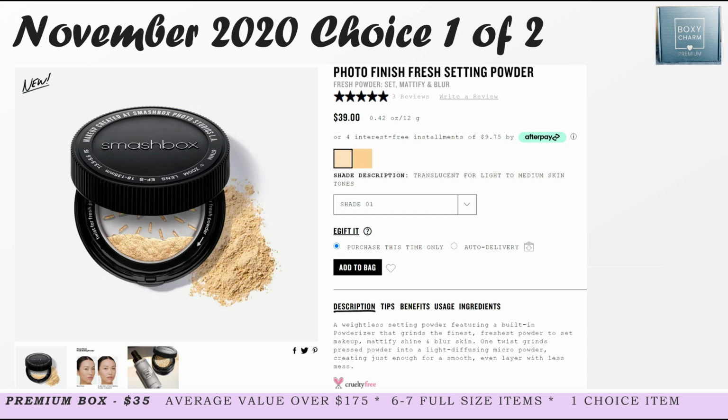And it looks like it comes in 2 different shades, so be on the lookout in case we're able to select our shade. This is a Photo Finish Fresh Setting Powder, and it's going to be a fresh powder that's going to set, mattify, and blur. This one retails for $39, and the color you see in the picture is a translucent, which is great for light to medium skin tone.